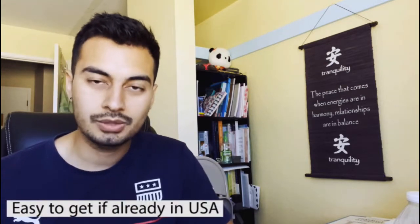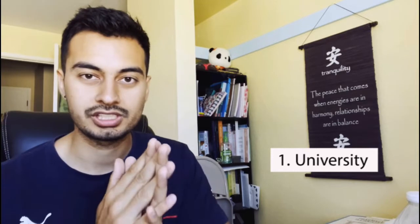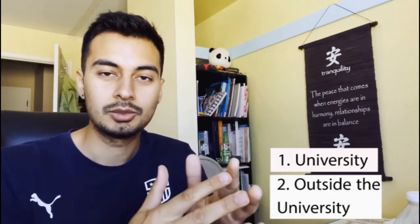So what are the documents that you need for the scholarship? Okay, it's easy to get a scholarship when you're already in the USA and already studying, because you have a lot of options. You can apply at the university, and you can also apply outside the university. For example, there are organizations and companies outside your university which are willing to give you a scholarship based off of how talented you are.